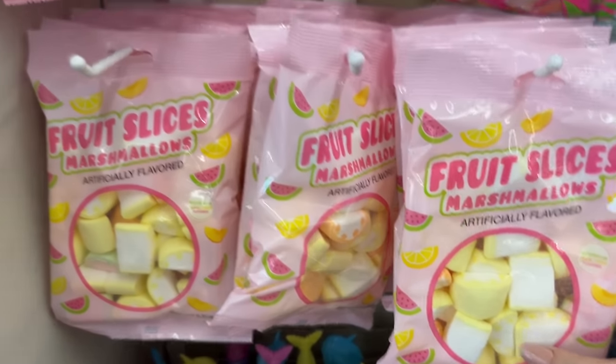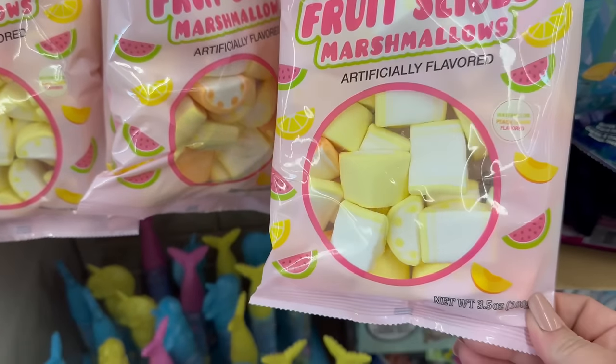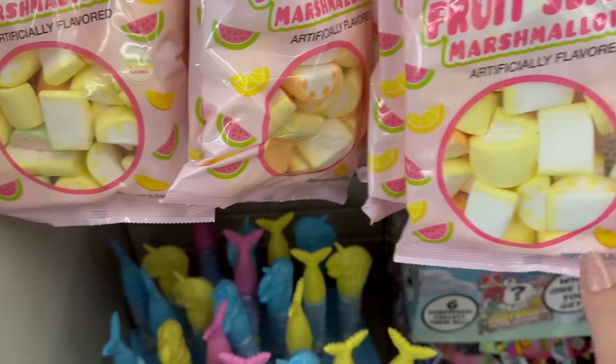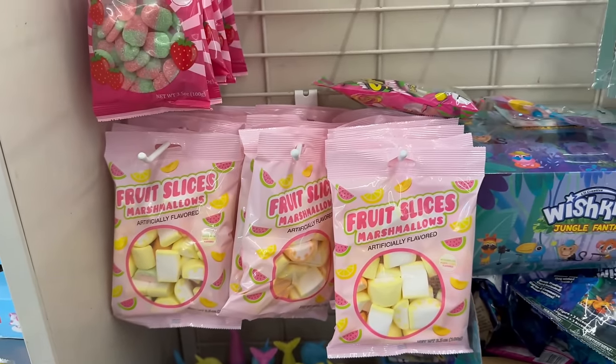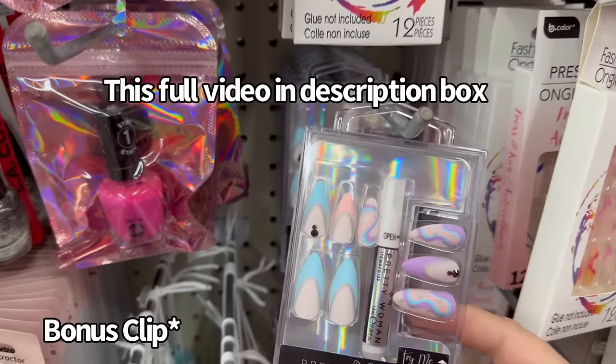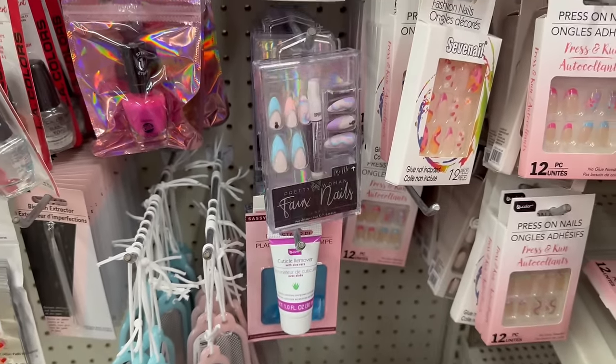These two items are new. You got sour strawberry gummies and these fruit salad marshmallows. Those are cute, shaped like lemons and watermelons. How adorable is that? But the pretty woman says, these are beautiful and this girl needs some new nails. I'm getting tired of these nails.